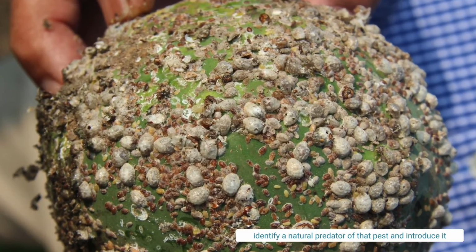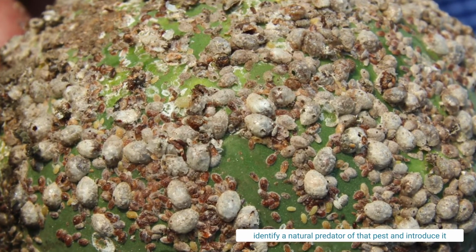One of the research projects being led by the Innovation Lab in integrated pest management was able to identify a natural predator of that pest and introduce it into India and bring it under control. It didn't take a drop of pesticide to do it, and farmers didn't even have to do anything, because this predator was mass released, and it naturally was able to sustain itself and reestablish a biological equilibrium between this pest and this predator.